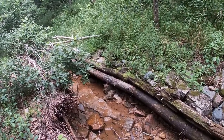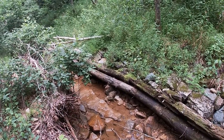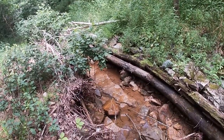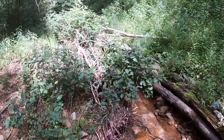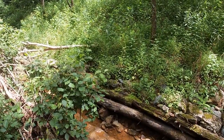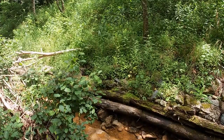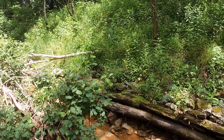Definitely something cool. I wish there was some pictures online to actually see the place, you know what I mean? It would make it so much easier. But sometimes all you got's maps, hopes and prayers. We'll poke around here for a minute and get on out of here.